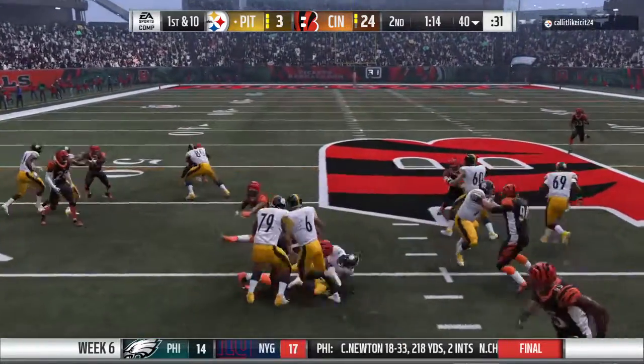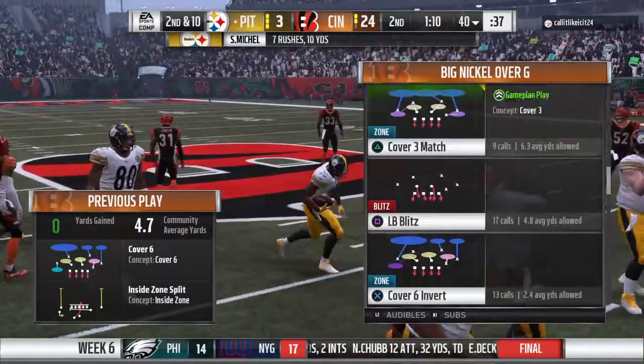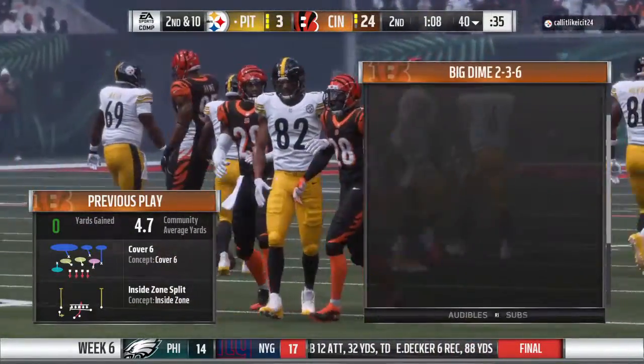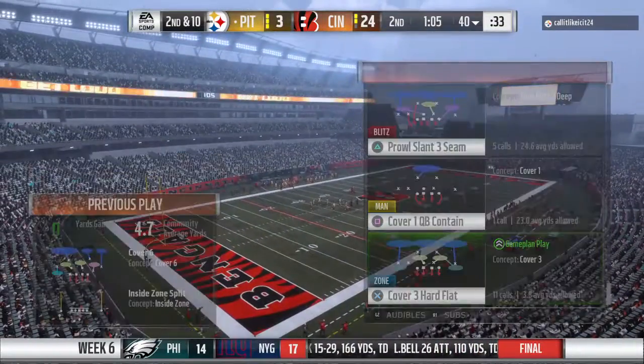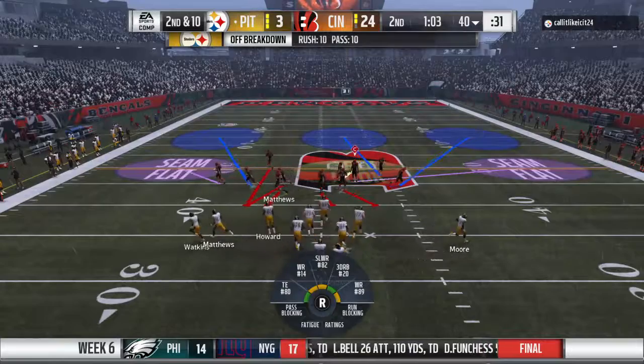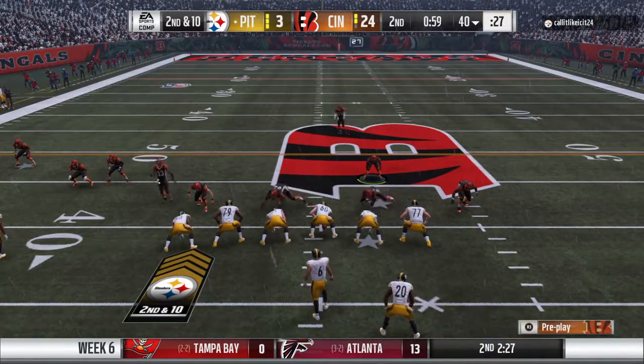They'll run it now out of the gun. And he stopped immediately there. Darian Stewart there to bring him down. No gain on that run, and while this team is down, they're not out of it by any stretch of the imagination. Maybe you just have to think about different style of running in order to get this guy going.